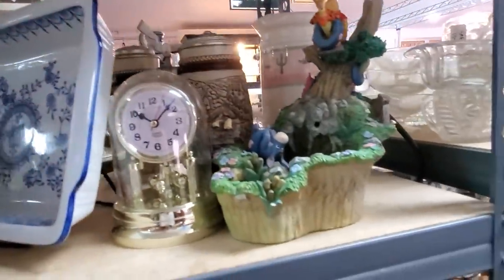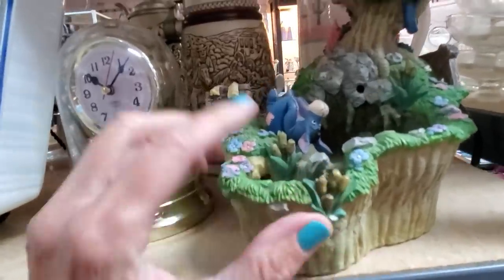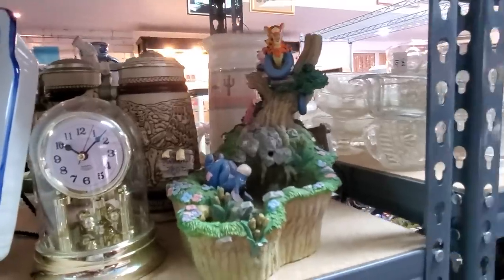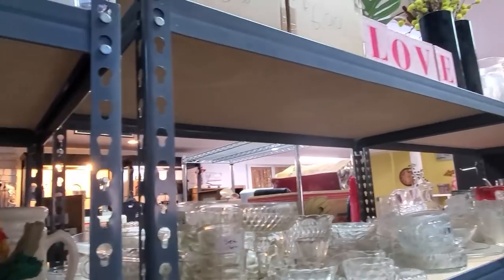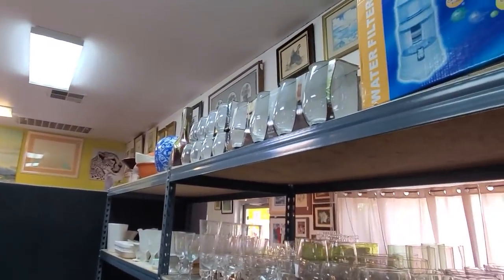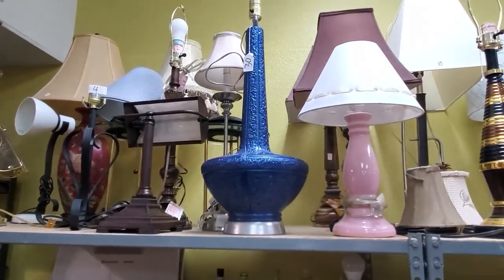Okay. We still got this little guy here. Ooh, and unfortunately he's getting a little beat up now. Hopefully somebody will come along for him. And gotta look up top too, but I don't see anything. Okay, let's see what's back here by the lamps.